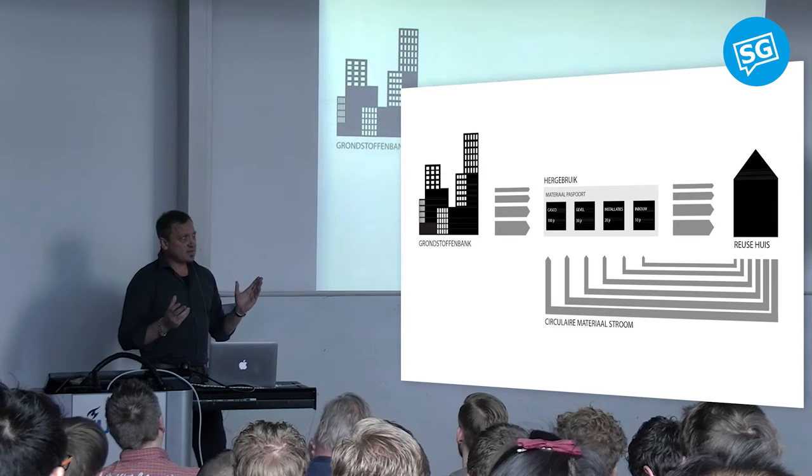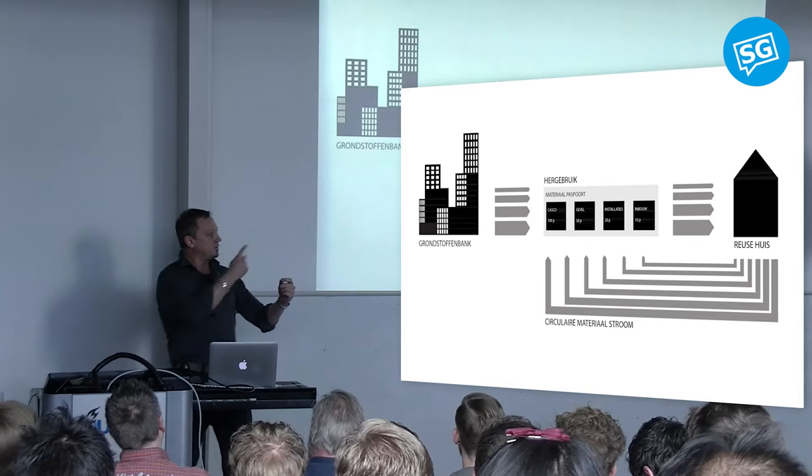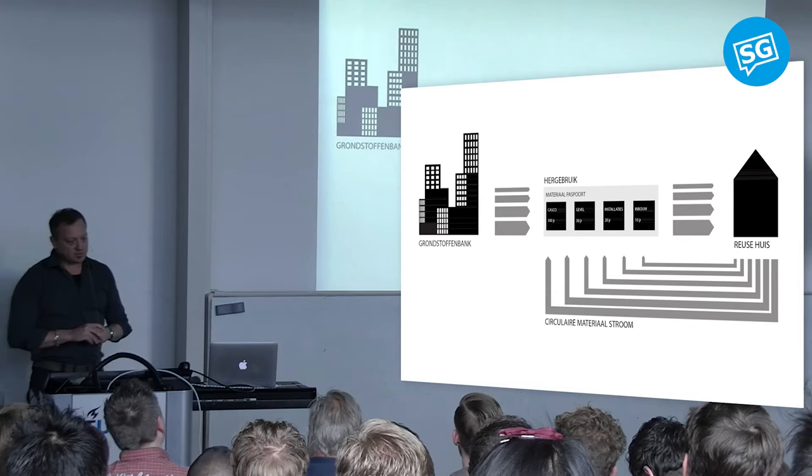They say, okay, the armature itself is not interesting. What you want is the light. So you pay a monthly fee for light, and you are always ensured of the best armature. So they come and change it.